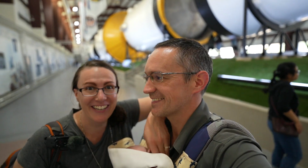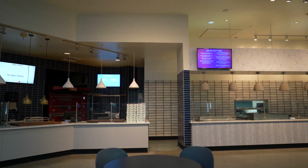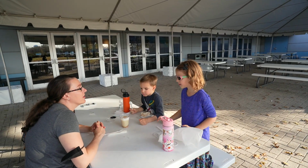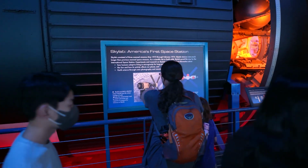Yes. So let's go. Back at the main building, we stopped by the cafeteria. Much of it was already closed at this point in the day, but if you're looking for lunch while you're here, this is the place to be. They also have a nice outdoor seating area. After we refueled ourselves, we quickly headed through a couple more exhibits to our last stop at the Space Center.